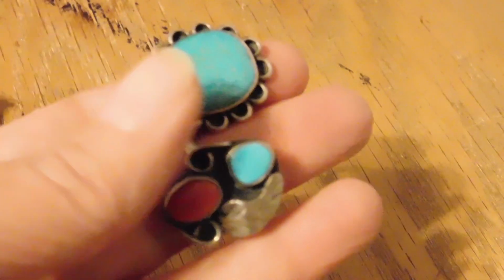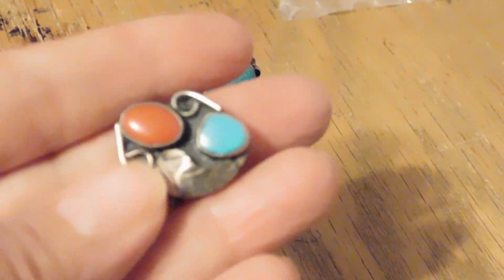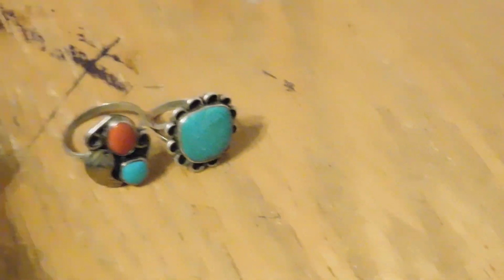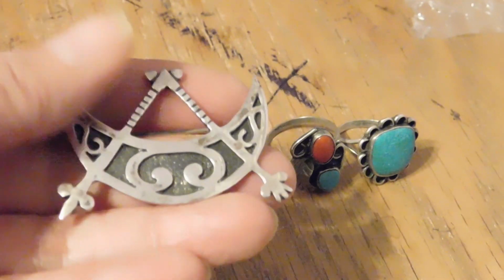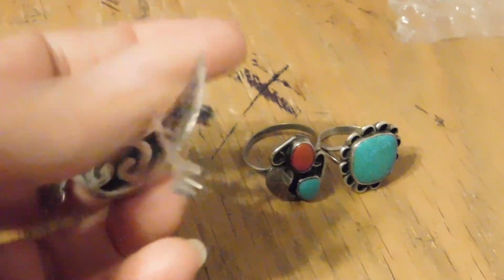Turquoise and coral. This one sold for $57, and this one sold for $51, and these are going to Australia. And then I also sold this sterling silver Scottish pin by an artist named Ola Gorey.